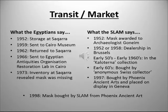In 2006, the director of the Slam provided the Egyptian Supreme Council of Antiquities with their account of the modern history of the mask. Slam argued the mask had never been in storage after its excavation, but had in fact been awarded to the archaeologist Gonheim by the Egyptian authorities in recognition of his good work. This suggestion was based on a handwritten note composed in 1997 by an antiquities dealer called Charlie Mates and sent to Hicham Abutam, one of the owners of Phoenix Ancient Arts.